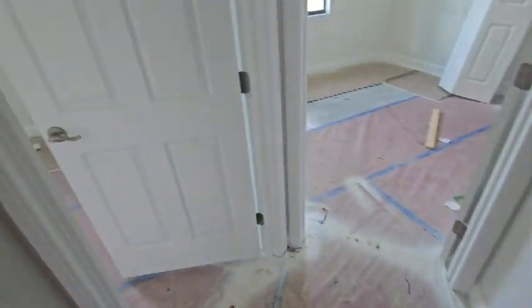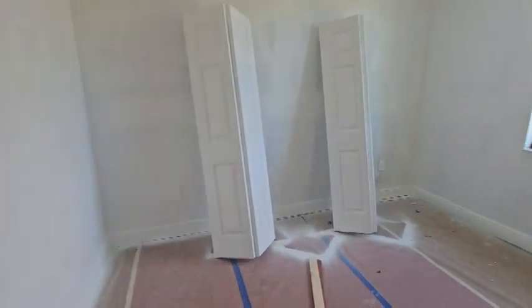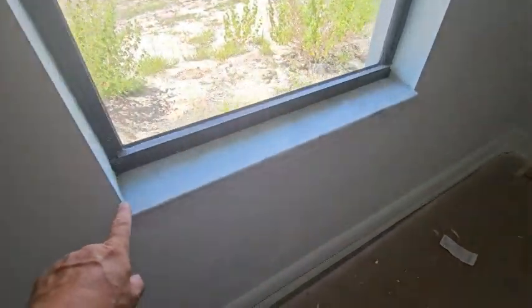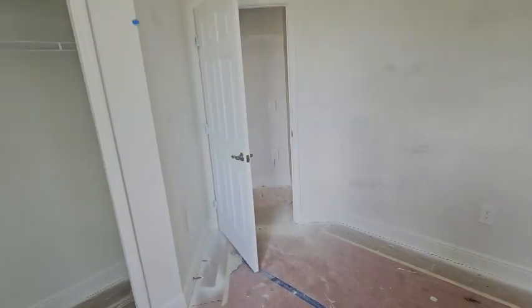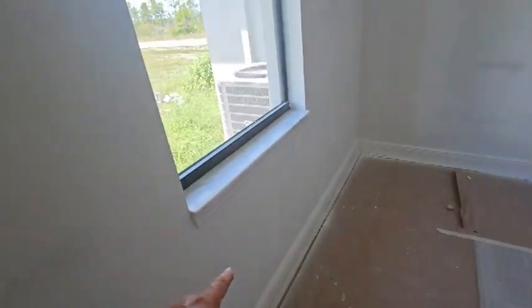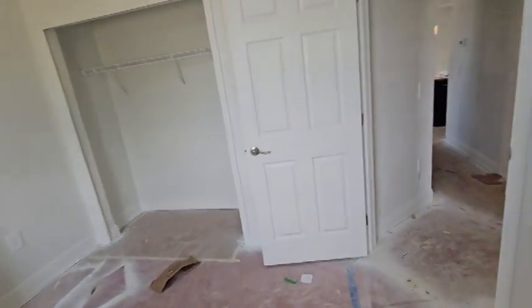Coming over here. Our doors and the handles are installed on the bedrooms. So basically the closet door's got to go on and the walls have to get painted yet. But we do have our window sills installed. So the marble sills are in. Doors are going to go in the closets. And coming over here, again, just paint needed, with all of our outlets installed. So nice sized bedrooms.